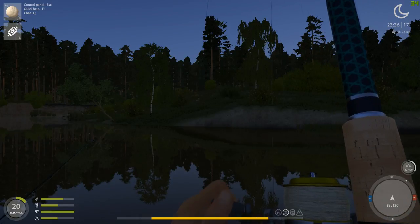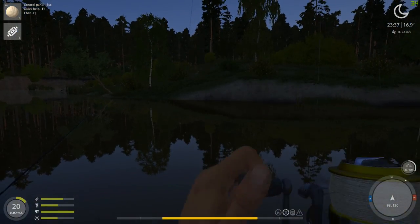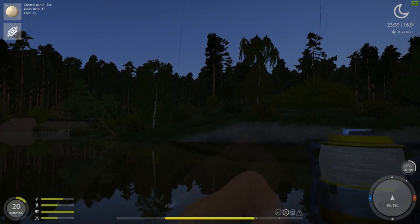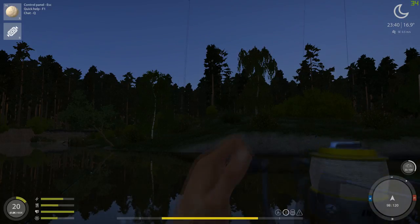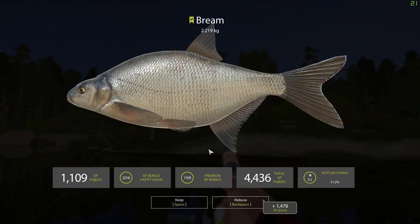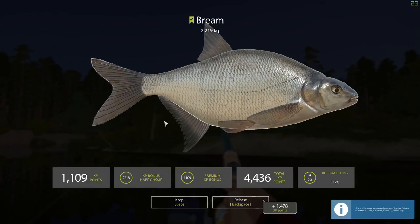There we go. He's a bit hefty. That's a really nice bream. Check it out, guys. 2.219 kilograms, 4,000 XP. I think I might get a picture of him. He is a very nice bream. Not a trophy, mind you, but still very nice.